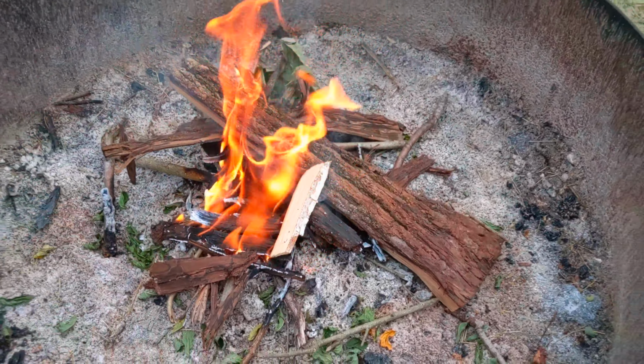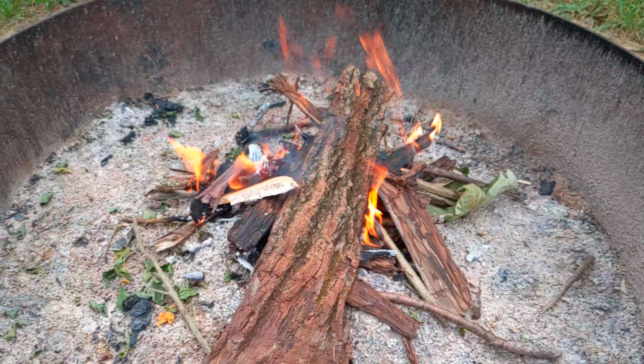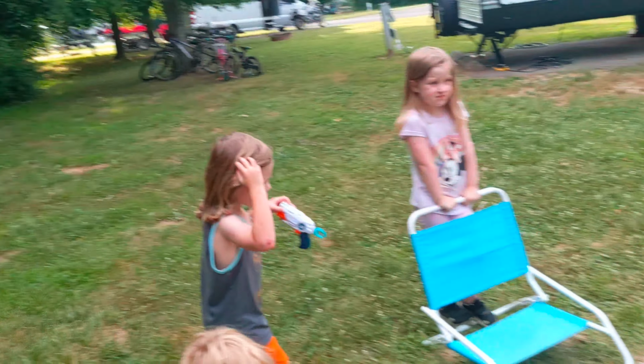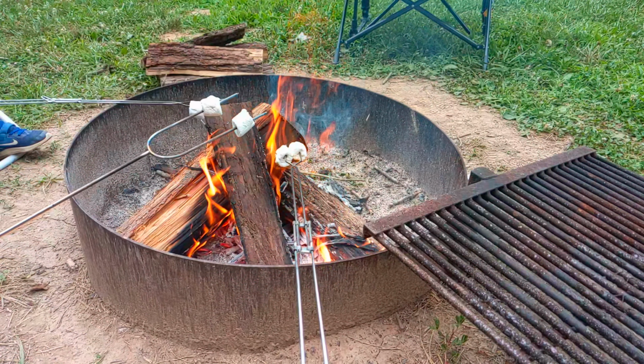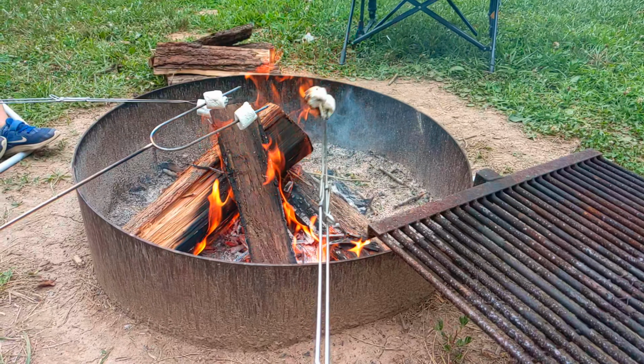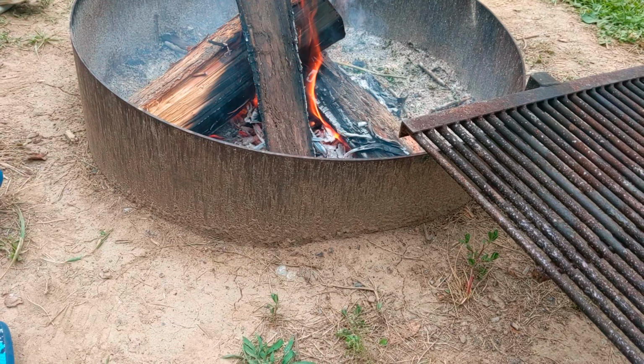We're getting the fire started. Time for marshmallows. Don't run, Graham. Marshmallows. Granddaddy Longlegs catching lightning bugs. And crickets.